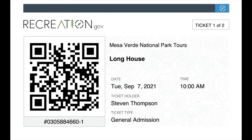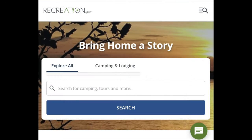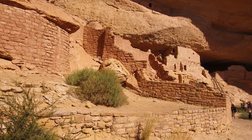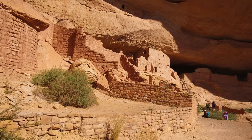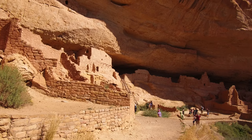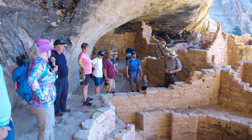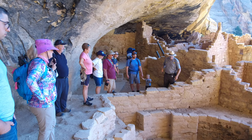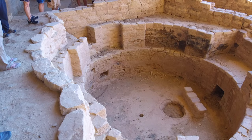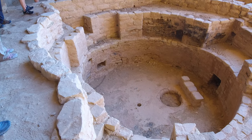You must get a ticket for a ranger-guided tour to visit Longhouse. These tours are only offered online 14 days in advance. Competition for the tickets is intense, so you must be ready to order on recreation.gov at 8 a.m. daily when the tickets become available. You really want one of these tours because the rangers are very knowledgeable and bring the ruins to life. Otherwise, you can only view the cliff dwellings from great distances.